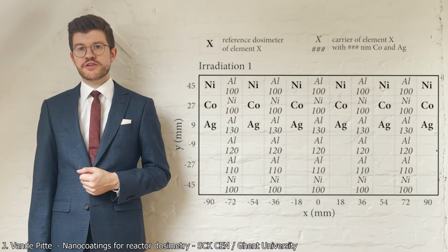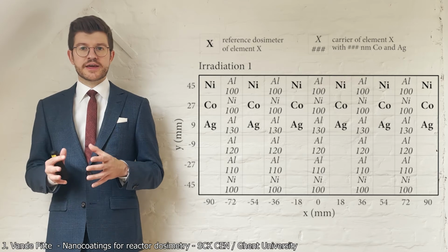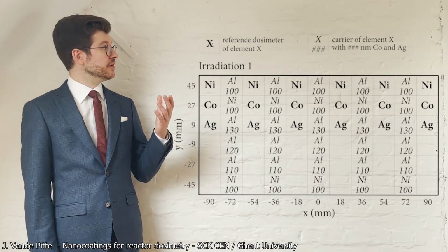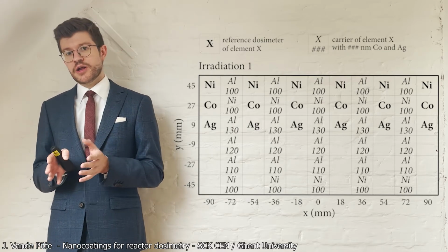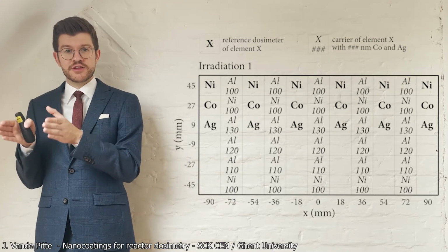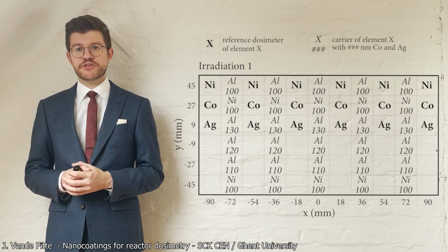The configuration is now shown. The standards are shown in bold, whereas the nanocoatings are shown in italics. The carriers are listed as well as the thickness of the coatings. For example, here it says we have an aluminium with 100. That means we used an aluminium carrier and applied a coating of 100 nanometer cobalt and an identical one of 100 nanometer silver to this dosimeter. For each of these conditions, there were 5 dosimeters and we grouped them in the same row.